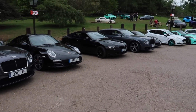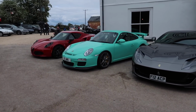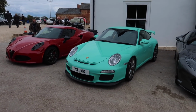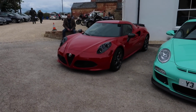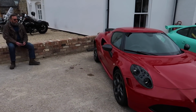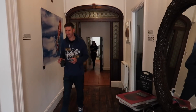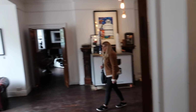Bit of a lineup here. Oh, F12, yes please. And look at this GT3. That looks nice in a kind of mint colour. And oh, Alfa 4C friend. That's nice. It's a nice launch edition. Does look great in red. Got the proper wheels. That's what we like to see. All right, so here we are.